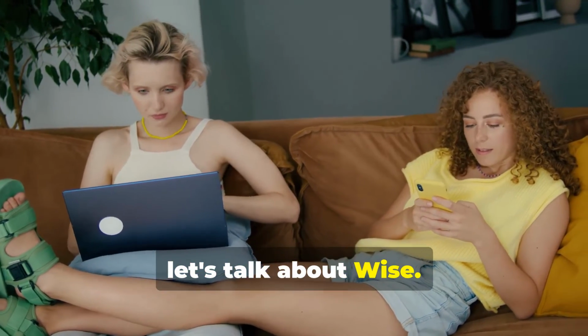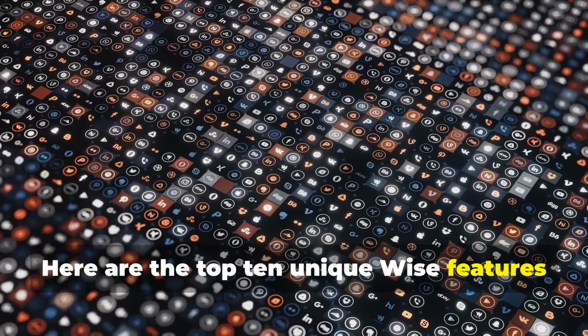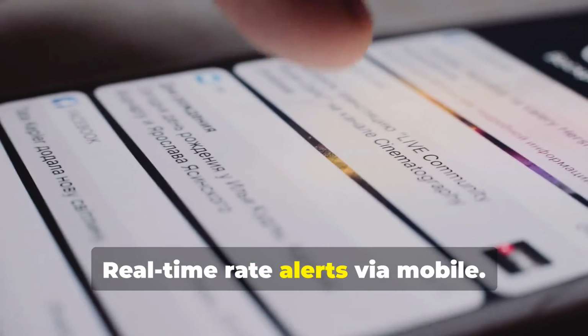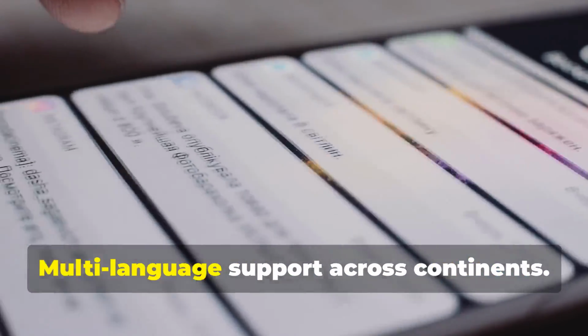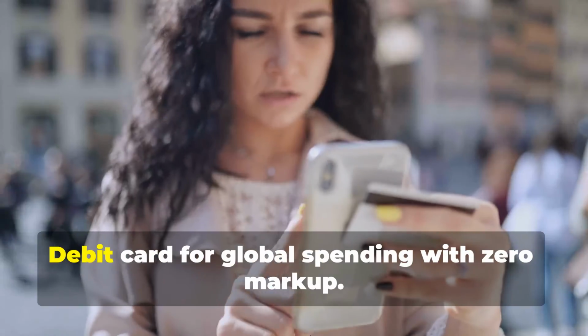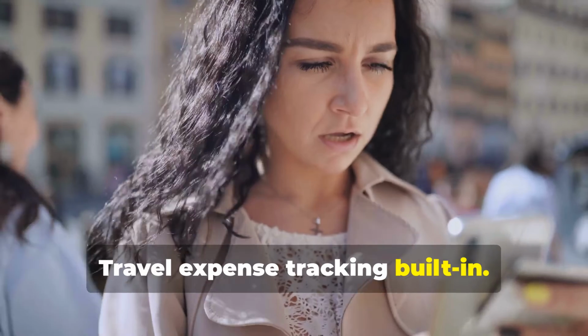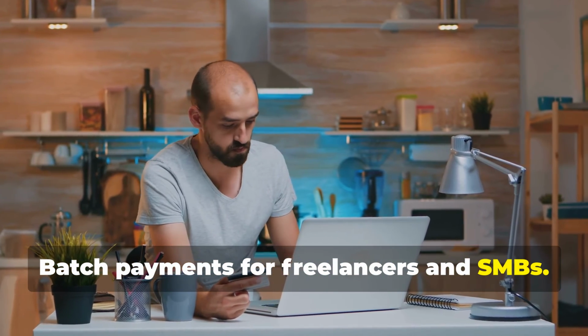Now let's talk about Wise. Here are the top 10 unique Wise features and benefits that are not commonly found online. Real-time rate alerts via mobile. Multi-language support across continents. Debit card for global spending with zero markup. Travel expense tracking built-in. Batch payments for freelancers and SMBs.